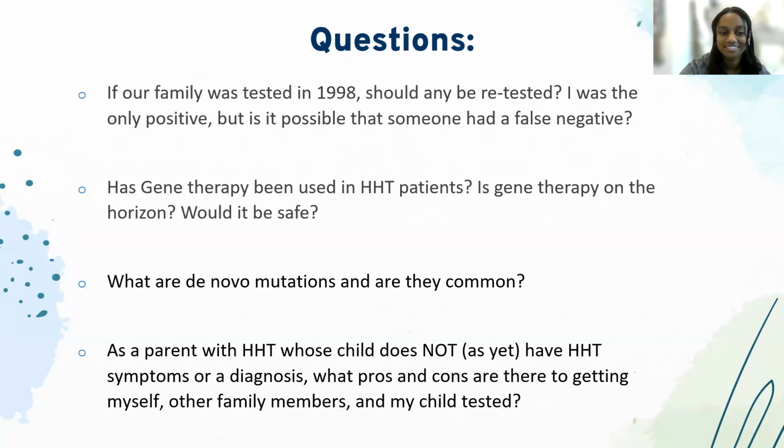Yeah, great. And the next question is, has gene therapy been used in HHT patients? Is gene therapy on the horizon? Is it safe? What's the new research?